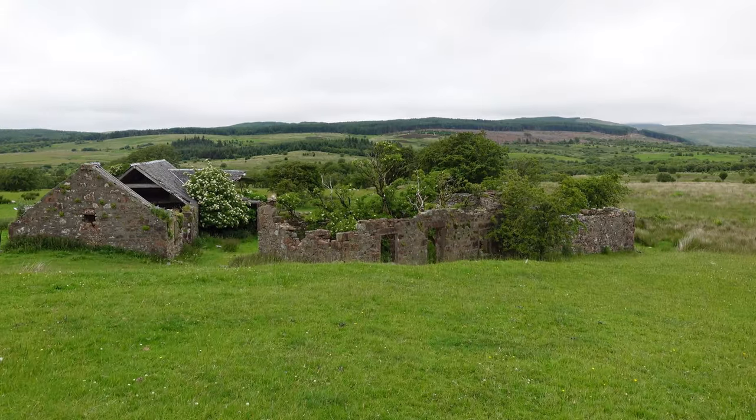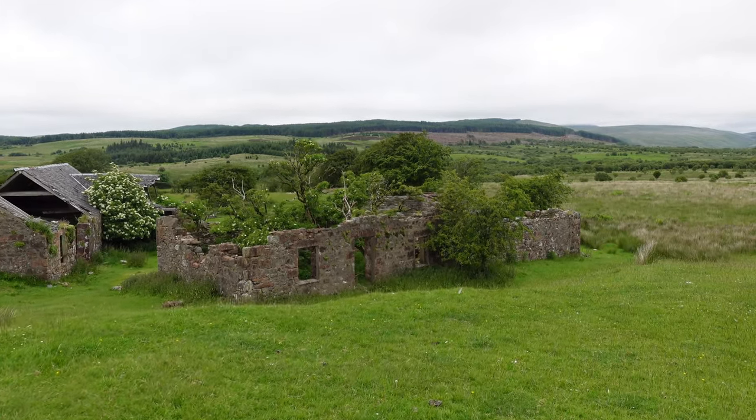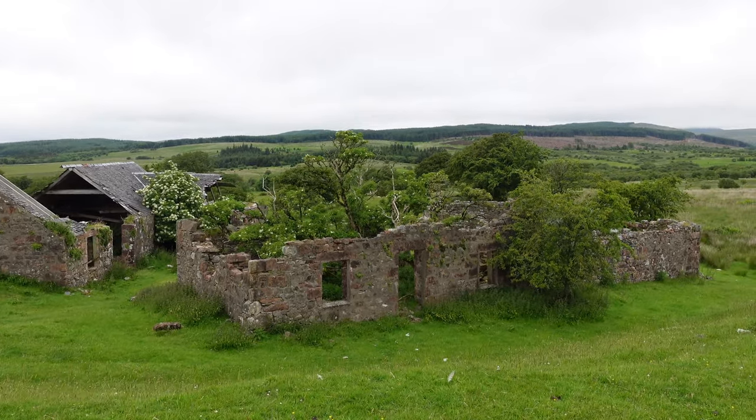Do you know what looked nice in the conservatory? A tree. All right, front room, living room.